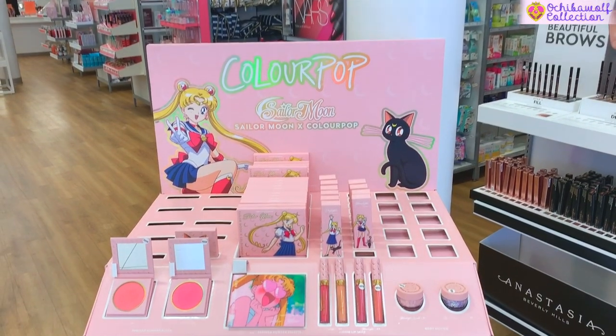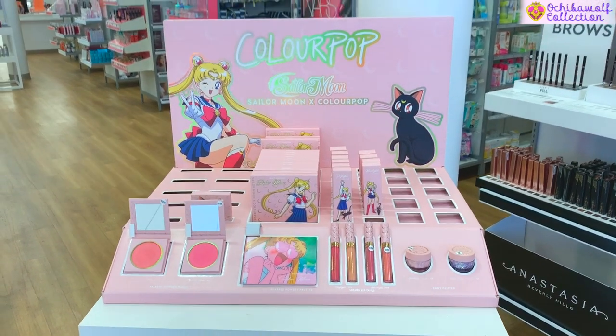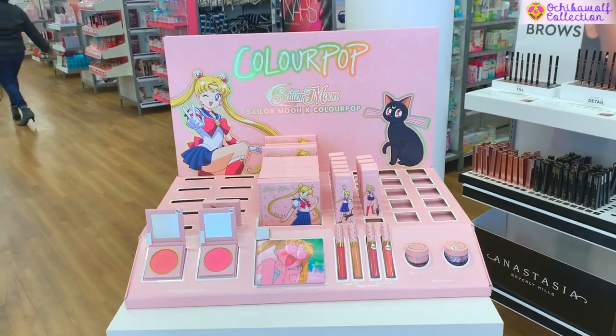I was so excited to finally get it because I totally missed out on the ColourPop website drop because the checkout system failed for me. So I was really excited that I didn't have to wait for the restock and I got it at my local Ultas. I just really love walking into a store and seeing Sailor Moon right there in front of your face. The display was amazing.